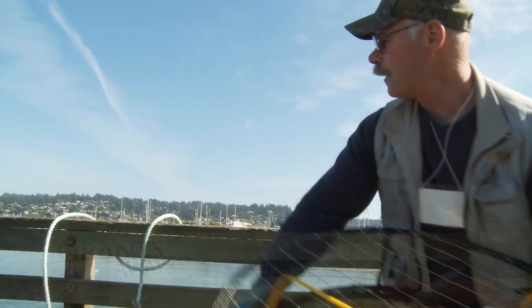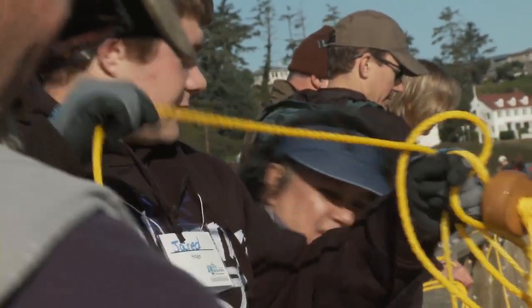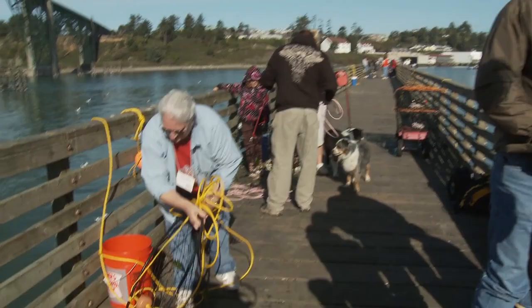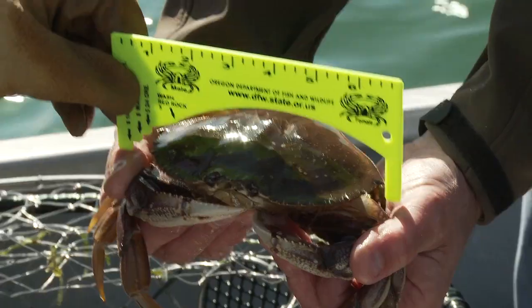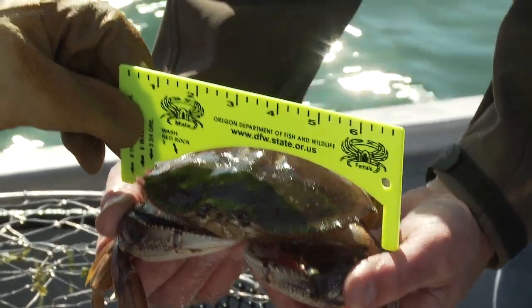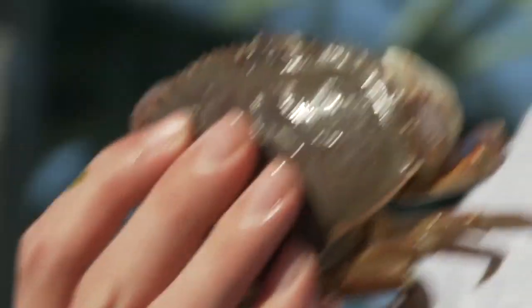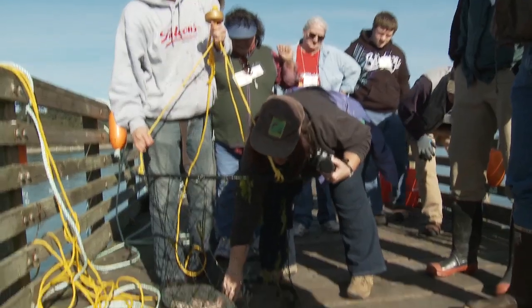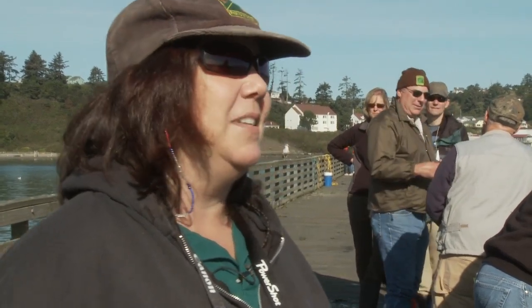Once students are comfortable with the gear, it's time to toss the traps from atop Yaquina Pier that juts hundreds of yards into Yaquina Bay. It's open for fishing and crabbing anytime. Students learn how to measure a crab to make certain it's legal and tell the difference between the two species of crab in Yaquina Bay, Dungeness and Red Rock. I'm also struck by how stress-free dock crabbing can be. Yes. I think it's opportunities to bond with your kids and opportunities to enjoy a beautiful day like today.